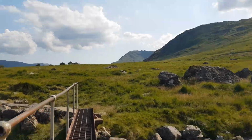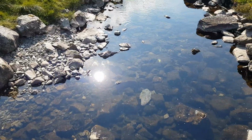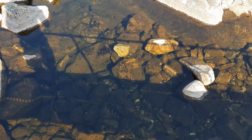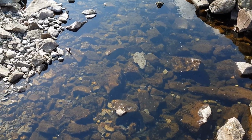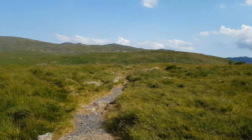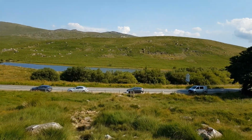Right, just this bridge. Looks nice, doesn't it? Lots of fish. Any more? I don't think so. It wasn't very small though. Right, last field. And we're done. There he is. The great silver ox.